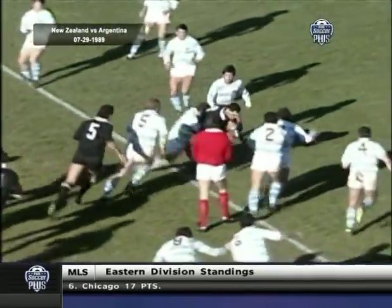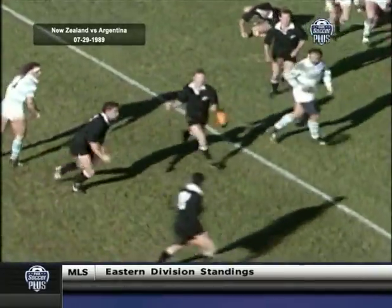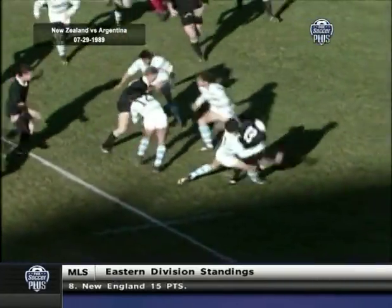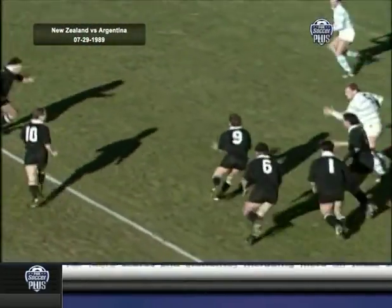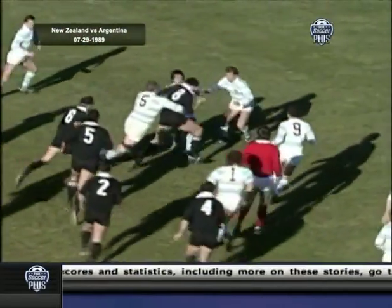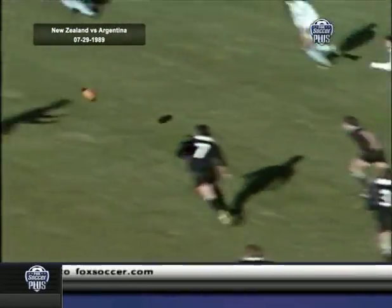Shelford has it now, trying to fight off Bertranu. 20 metres short of the line now. Fox to Stanley. Bit of a hospital pass to John Kerwin coming inside. Now the All Blacks keep it going. Here's Shelford again. Stayed on his feet. 10 metres short of the line.